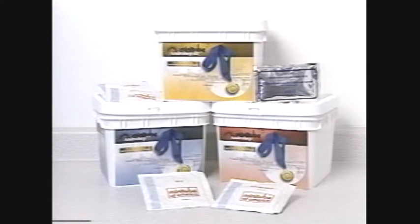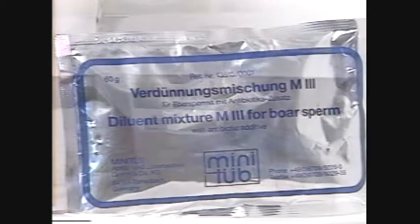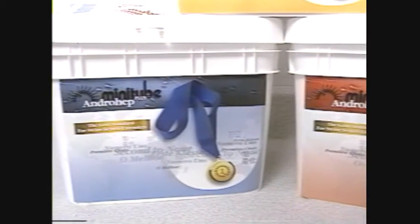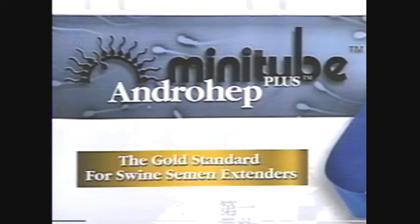Extenders are characterized by their ability to maintain semen quality and fertility during storage. BTS is the most widely used short-term extender and provides the ability to store most ejaculates from most boars for up to 1 to 2 days after collection. Merck 3 is a medium-term extender for storage of semen for up to 5 days after collection. AndroHep and AndroHep Plus are the global gold standard extenders for storage up to 7 days after collection. The superiority of AndroHep and AndroHep Plus, even for short-term storage, is supported by field data.